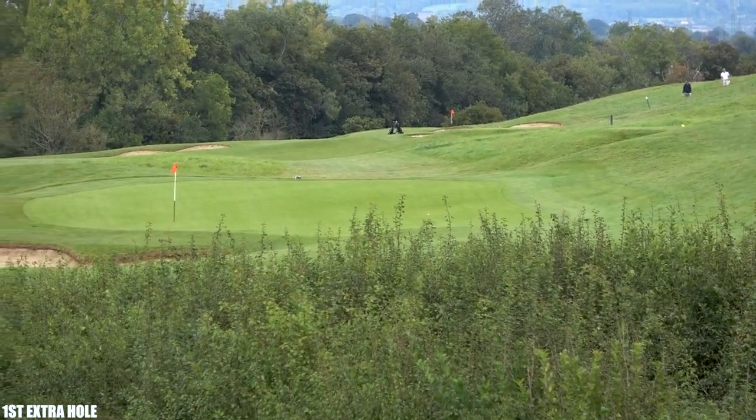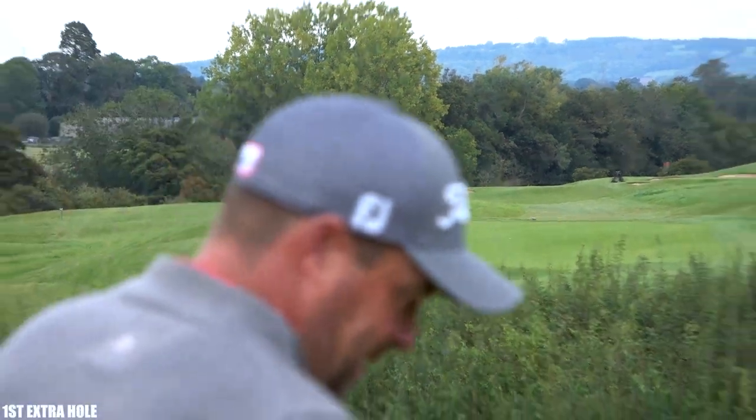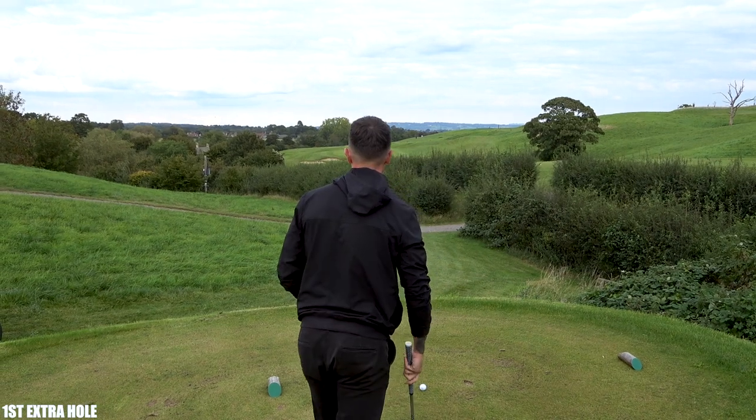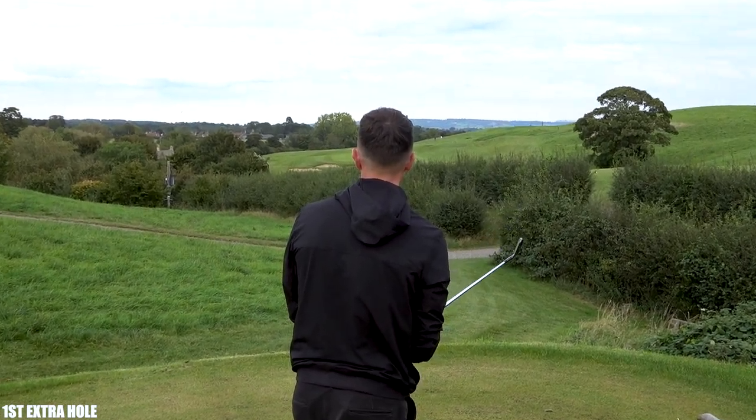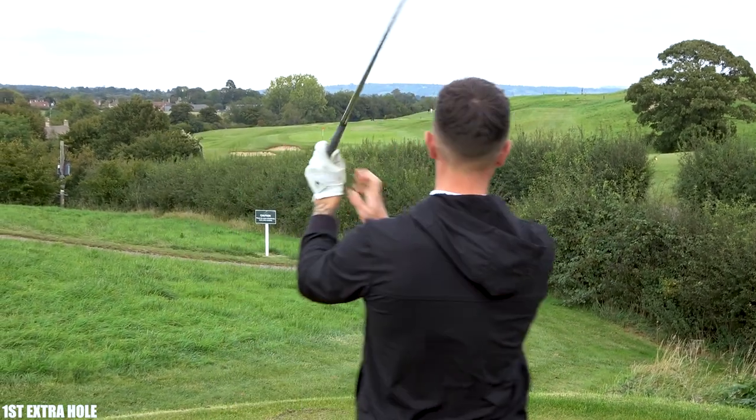Sit. Oh, that's an unbelievable bounce. It always comes down from there. Yeah. What club is one using here, James? Six. Cutthroat, isn't it? Six front left, and see if it draws a bit.